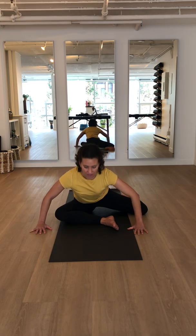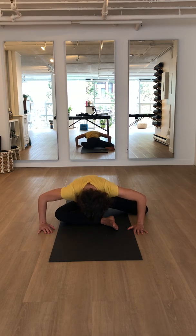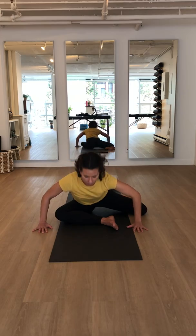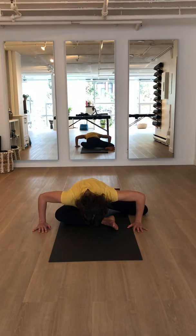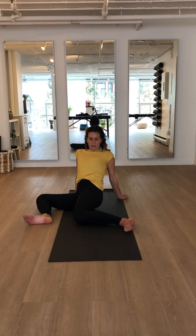And coming forward, inhale to lift. Exhale, tipping over, getting into that glute. And finishing off the hips with a little windshield wiper. Just reassess. Maybe things opened up even after those couple of stretches.